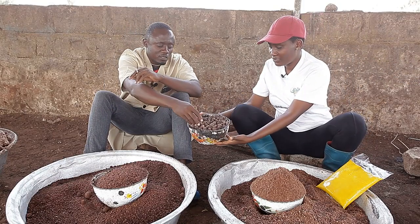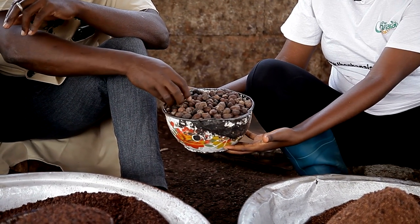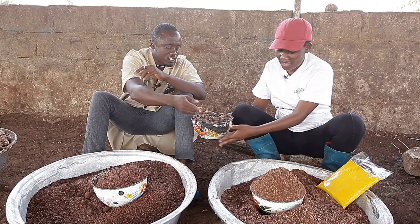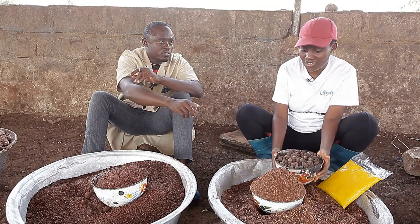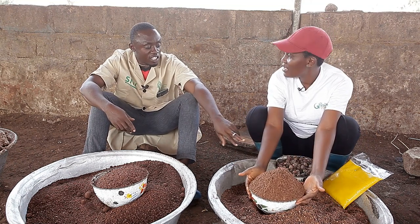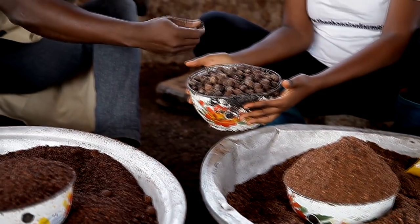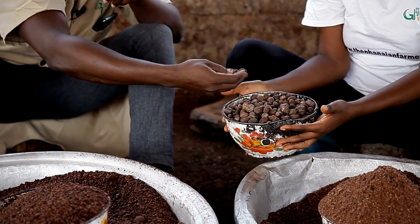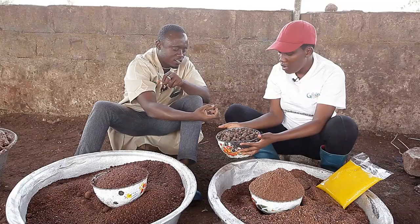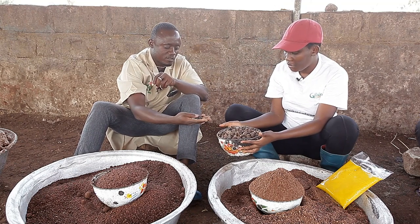When they bring this from the market, they wash it. After they wash it, they allow it to dry. Then they crush it. But first of all, before they crush it, they pick the bad nuts from it. Nuts like this are very bad. So they pick the bad ones, leaving the good ones. The ones that are looking black are bad. Most of them are bad.